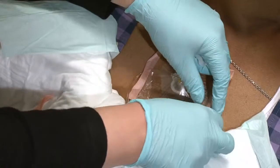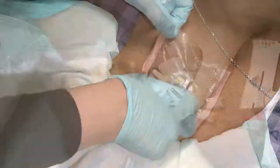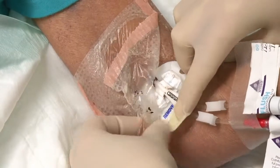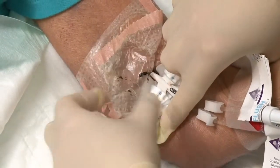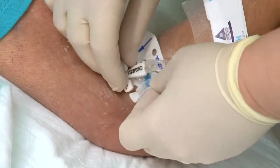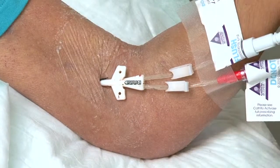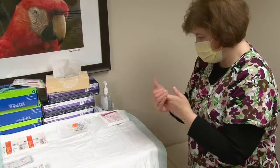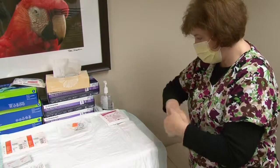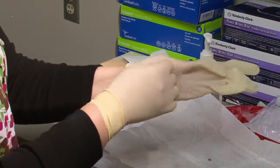This protects the catheter exit site from any germs that could be spread if you or your care provider would sneeze or cough. The care provider will put on clean gloves to remove the old dressing. Once removed, the old dressing will be discarded. After the old dressing has been removed and discarded, the care provider will take off their gloves and discard them, and they will clean their hands again. After proper hand hygiene, the care provider will put on sterile gloves.